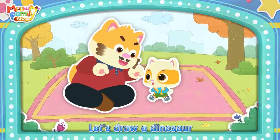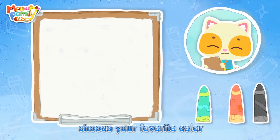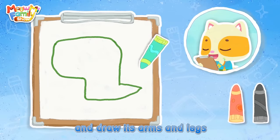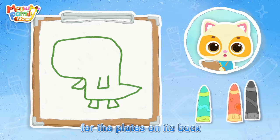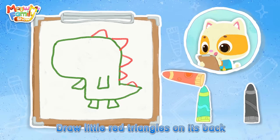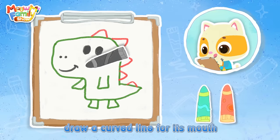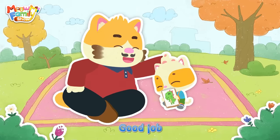Let's draw a dinosaur. A dinosaur! First, choose your favorite color and draw a sock. A green sock. Turn it upside down and draw its arms and legs. Which color do you want for the plates on its back? Red! Okay, draw little red triangles on its back. Now draw two black ovals and two little black dots, too. Aha! Eyes and nostrils! Lastly, draw a curved line for its mouth. All done! Good job!